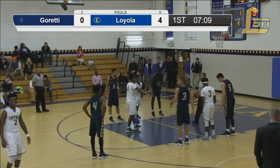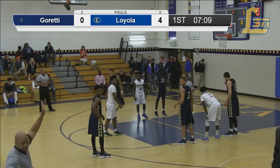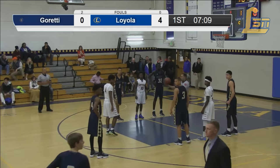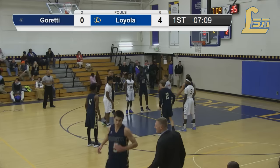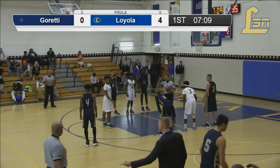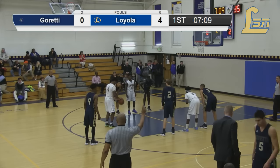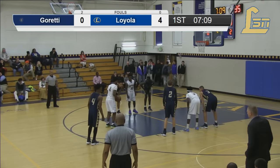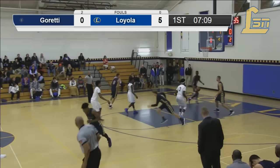Shaw knocks the first one in. Checking in is Bryant Shives, a very pure shooter in warm-ups. He was barely missing any shots, so maybe they'll try to get him some open looks. Exactly, and Goretti has a very deep roster. Big men, as we've seen in the pregame, as well as guys that can space out the floor with their three-point ability.